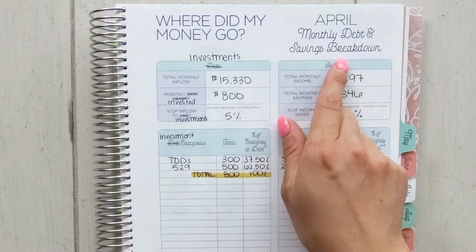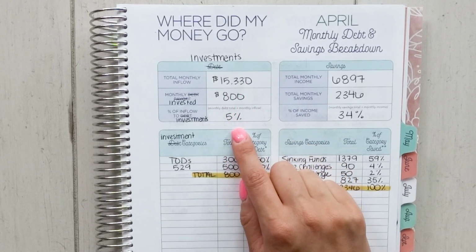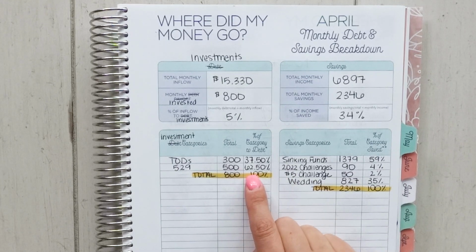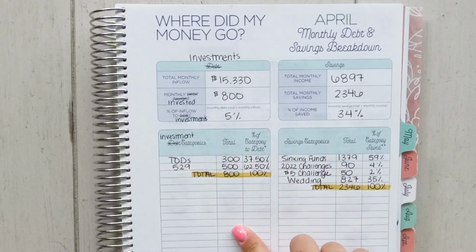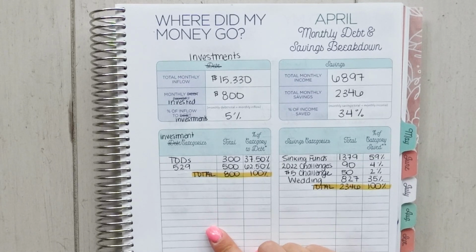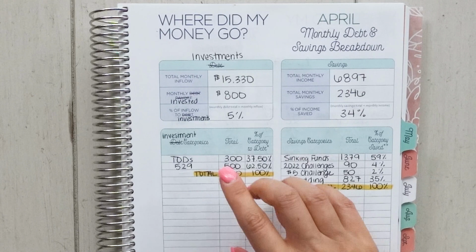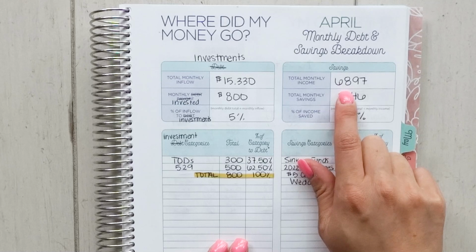For my monthly investment and savings breakdown, I invested $800 of my total monthly inflow, which is about 5%. About 37% went toward my non-retirement brokerage investment accounts, and 62 or so percent went toward my 529. This does not include any of my retirement savings. My retirement, like my 401k, is done via my business through my paychecks. So I'm also maxing out my 401k, but this is just for my personal investments outside of my paycheck. For savings, I had a total monthly income of $6,897.